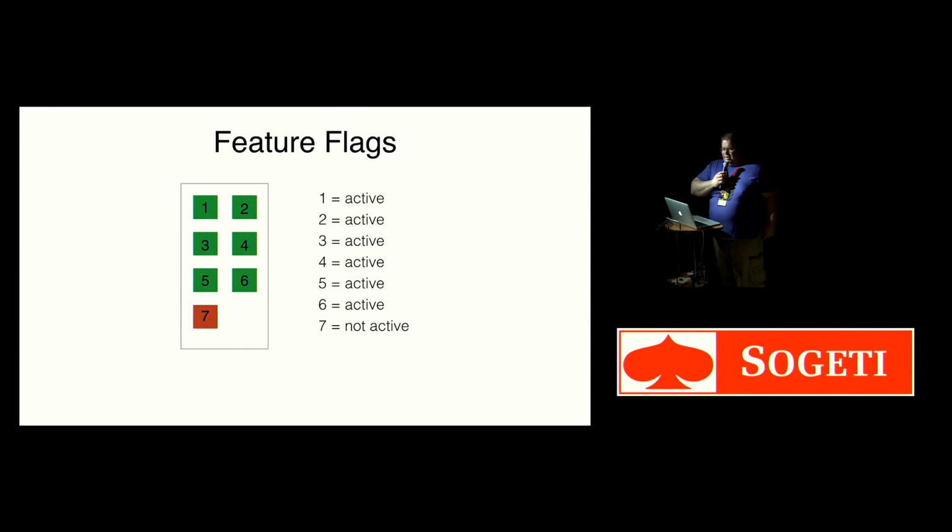And so you can see here I've got 7 features, 6 of them active. I should be able to just toggle them and do whatever I want. And some of those features just turn off.